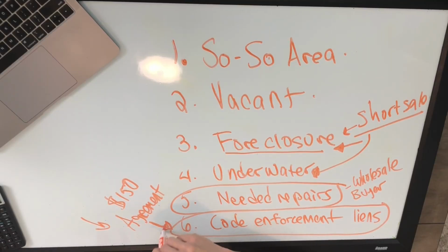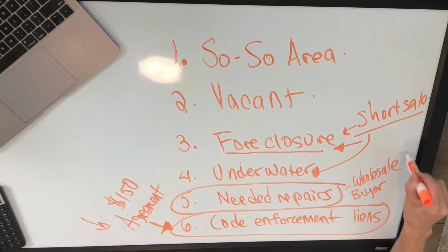Okay, so at closing, we made sure that this arrangement was in place so that the end buyer could fix the roof. Basically, code enforcement said, as long as you fix the roof, all you have to pay us is like $150 and we're good. So we gave that to the end buyer when we wholesaled it, so he knew what to do in order to get those liens off. He was the one that was going to do the repairs because we wholesaled this to him, not us.